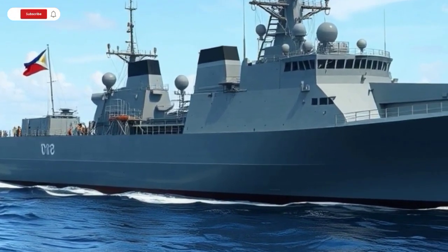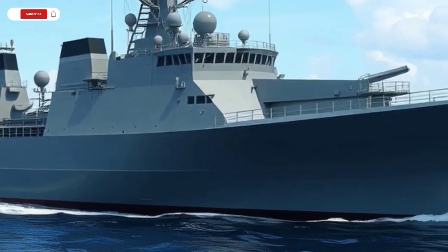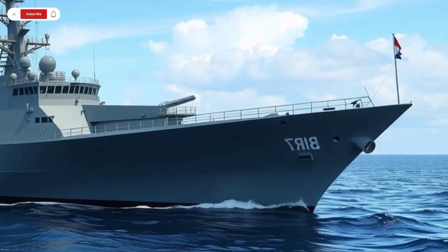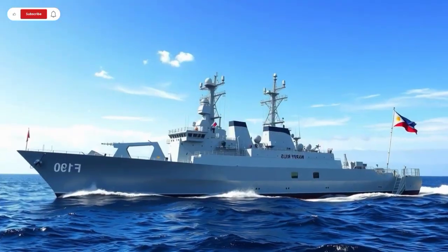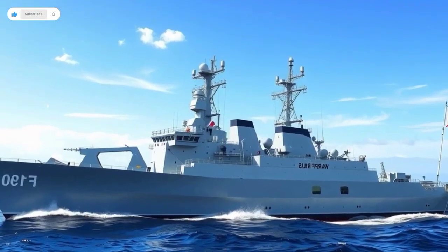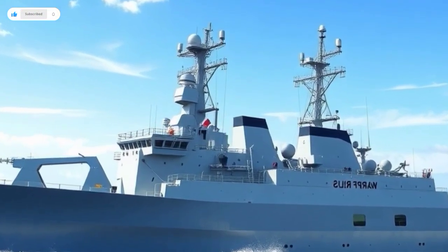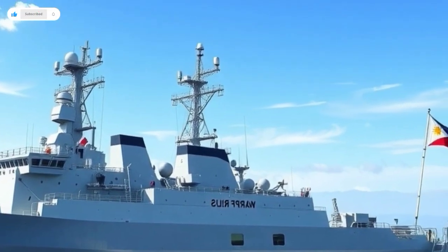Although this addition was scaled down due to the COVID-19 pandemic, the presence of BRP Jose Rizal was a strong statement of the Philippines' intent to contribute to regional security and interoperability with allied navies. Its participation demonstrated that the ship was not merely a showpiece but an operational vessel capable of sailing long distances, coordinating with other modern fleets, and representing the Philippines on the world stage.